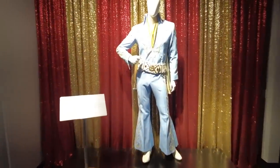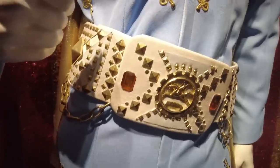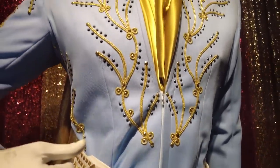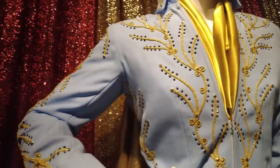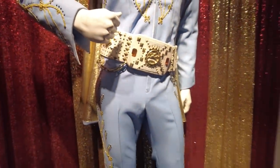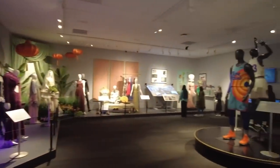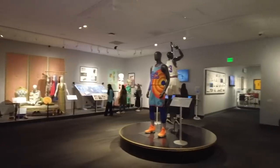One of the newer costumes, you've got Austin Butler's costume from Elvis. Look at how detailed the gold threading and all the jewels and such are. What's cool about this tour too, again, I've done this tour before, completely different costumes last time I did it. So it's maybe not something you need to do every time you come to California, but if you're like me and you like this kind of stuff, it's fun to see what they've updated.